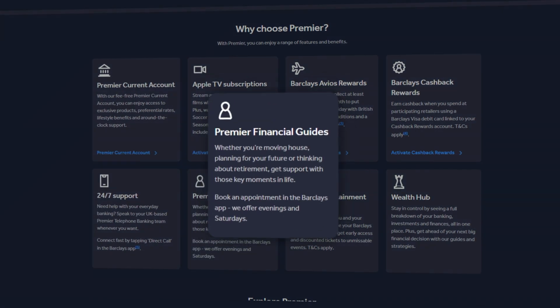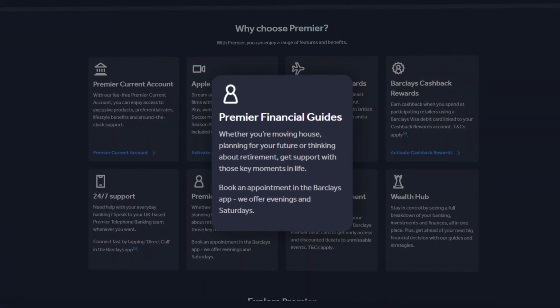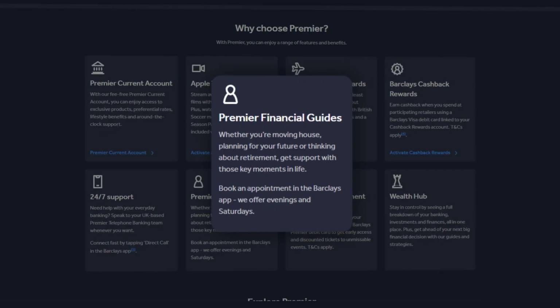The other kind of support related feature as well are the so-called wealth specialists. This is a very fancy name, and I've honestly never used this service with HSBC, but I have used this similar offering from Barclays Premier. There they're called Premier Financial Guides, and I'm pretty sure it's the same thing.